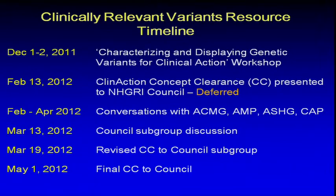We also formed a council subgroup to further discuss some of the concerns that were raised in February. Based on that discussion, we revised our concept document and circulated it to our council subgroup. We've had additional conversations with genome staff, with colleagues in other organizations and around the NIH, and then revised the concept a bit more and circulated that final concept to the entire council in May.